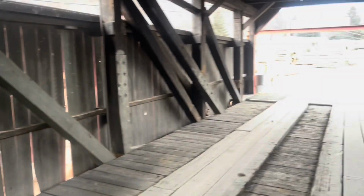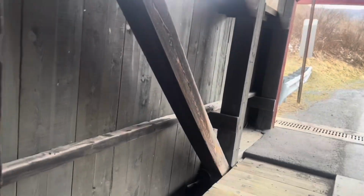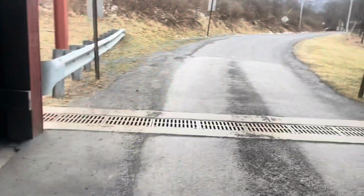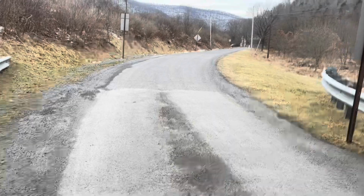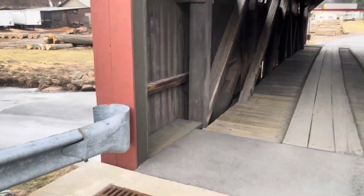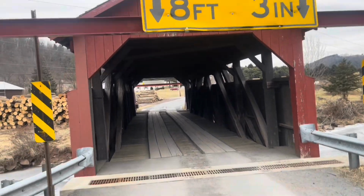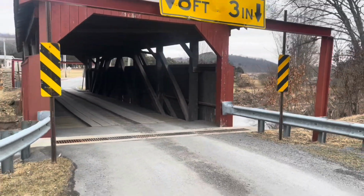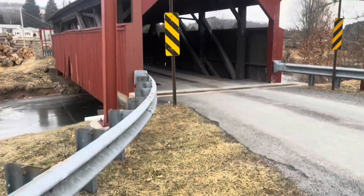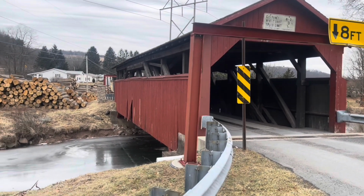Alright, so it's very much unlike quite a number of rustic countryside bridges which are no longer in use. This one is still very much in use. As long as you meet the parameters of the bridge itself, as you can see from here, vehicles can use it. It's 8 feet 3 inches in height.